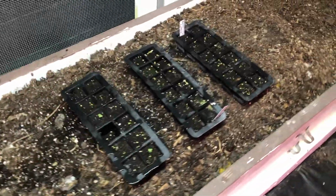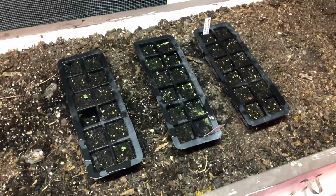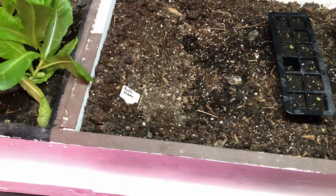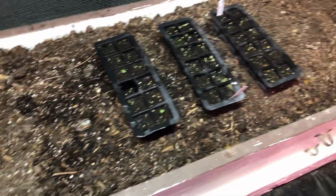But this year with the heat and everything, these cool weather crops are just having a time. I do see a little bit of cabbage coming up there. We'll see how they do. This bed right here has purple potatoes in it, but they have not come up. They've been down there for a while, so I'm starting to wonder about them.